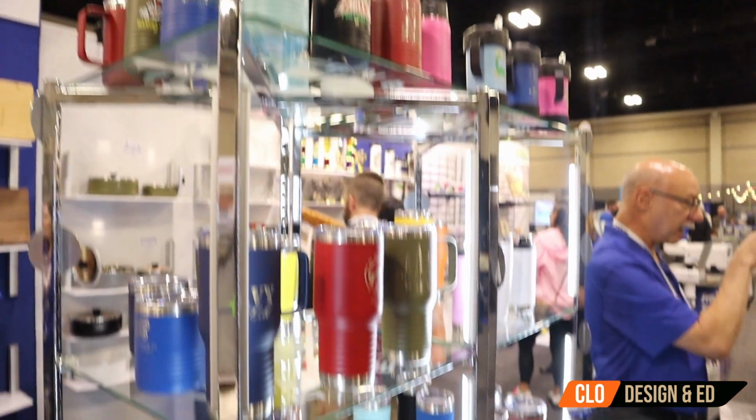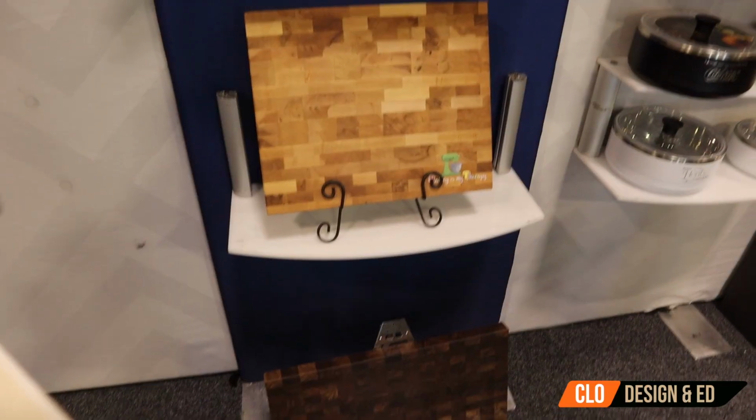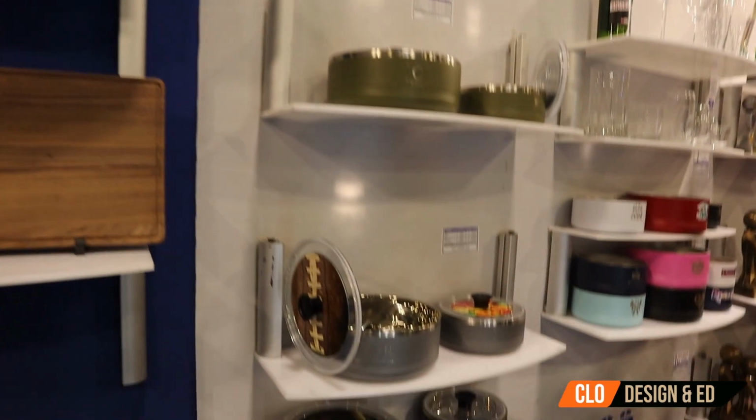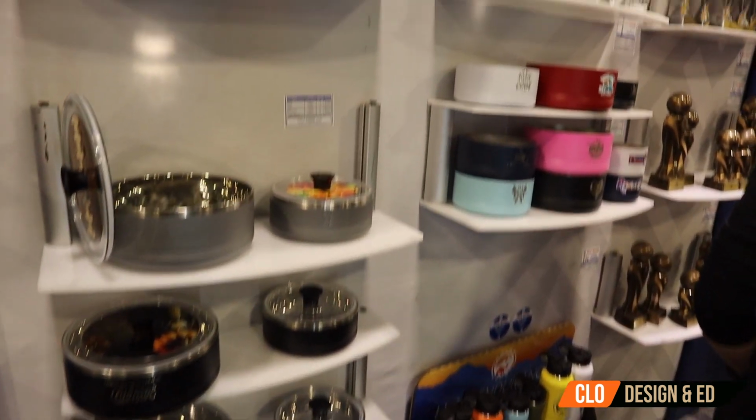They're bringing in a DTF printer. There are so many more people in this room. That's the big one, yeah.